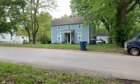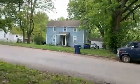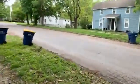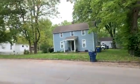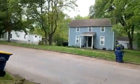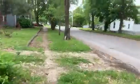So that's why typically front yards were a lot smaller back then, because they had to fit all of that stuff in the backyard. And so there's another trick that you can tell a house and its age based on how close it is to the sidewalk. And what's really cool here is we have a brick sidewalk that I'm walking on right now.